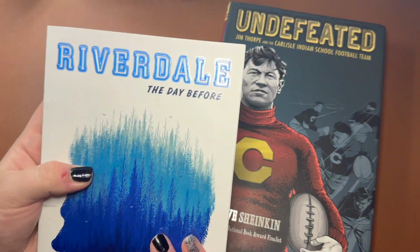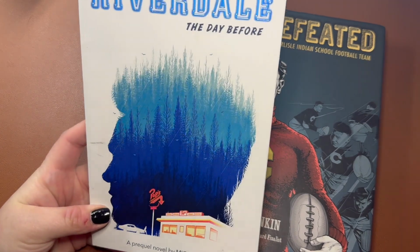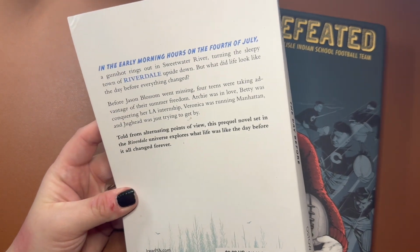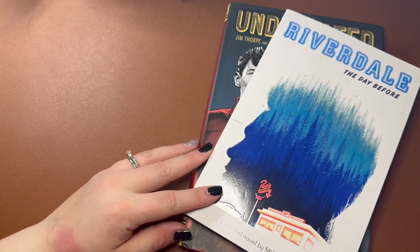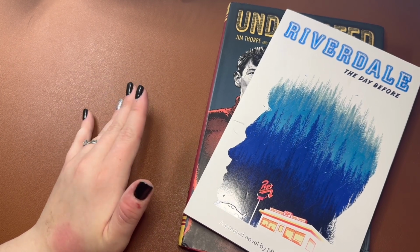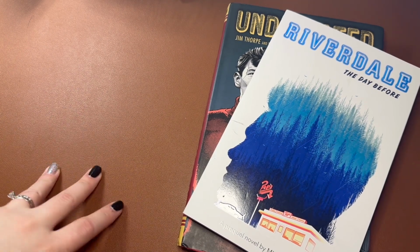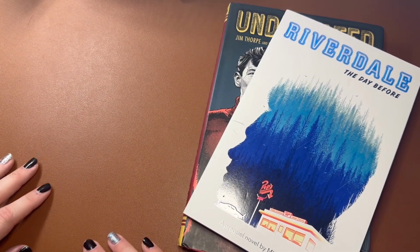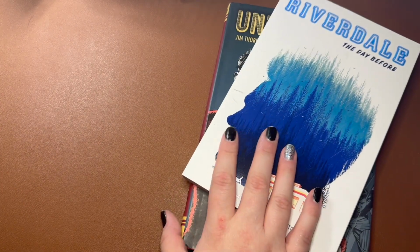I also grabbed this book. It's a prequel book about Riverdale and the origins of Archie Comics. I really like Archie Comics. It's one of the comics that I enjoy leisurely collecting. I'm not obsessed with it because I find it too overwhelming. Archie Comics are really prolific. So I'm not out here with a spreadsheet of what I have. I just pick them up when I see them and add them to my shelf. And so that was a really neat find that I was not expecting. So I picked it up as well.